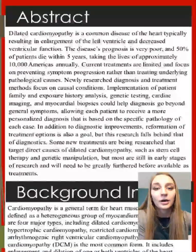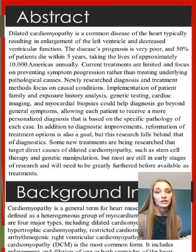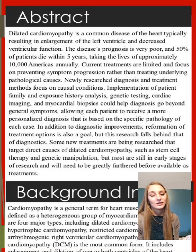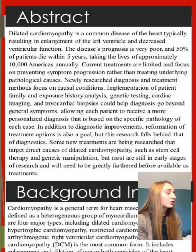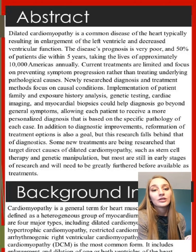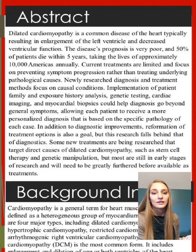So dilated cardiomyopathy is a common disease of the heart that typically results in enlargement of the left ventricle and decreased ventricular function. The prognosis is very poor. 50% of patients typically die within 5 years of their diagnosis, and about 10,000 Americans die of this disease every year. Current treatments are pretty limited. They focus on preventing symptom progression rather than treatment of underlying causes. However, new research does go beyond this to treat underlying causes of dilated cardiomyopathy.